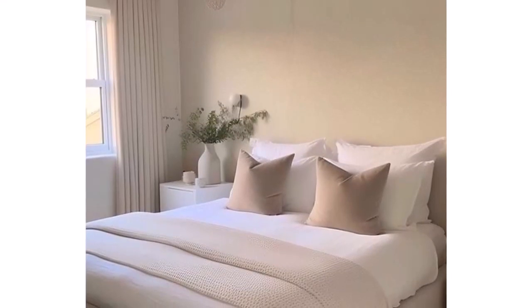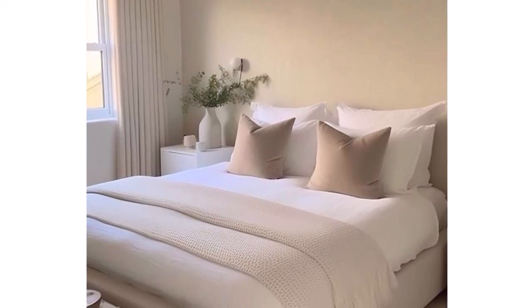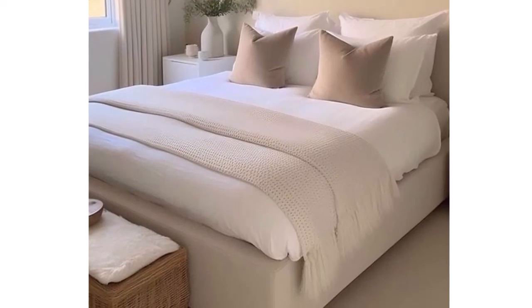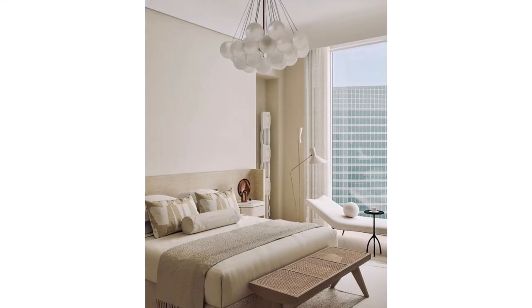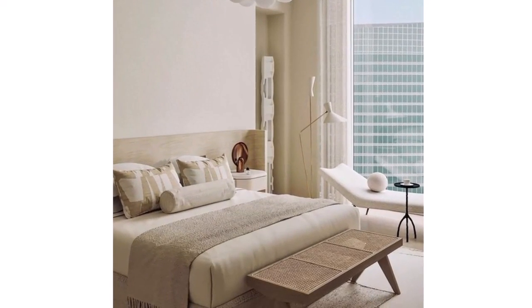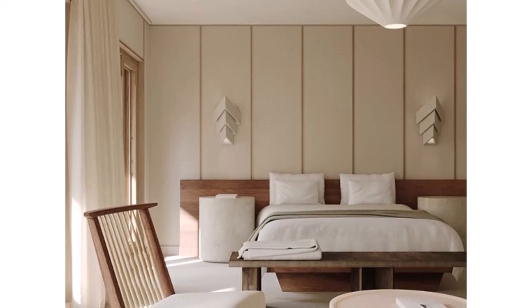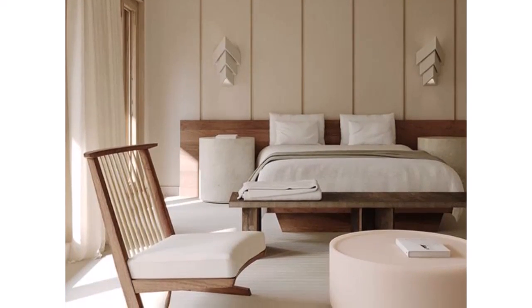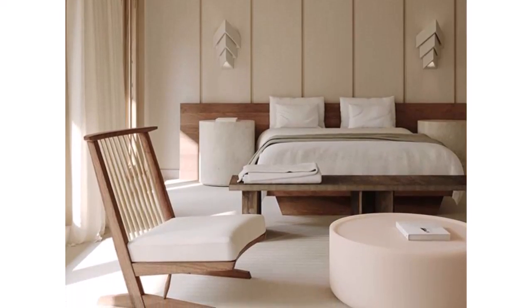Layering is key to achieving that plush feel. Start with a sheet to cover the mattress. Add a top sheet, then use 2 duvets. One to cover the sheets neatly and another fluffier one on top for extra comfort. Don't skimp on the pillows. For a true hotel vibe, 3 is the minimum. Remember, maintaining this setup is essential to keep it feeling fresh and inviting.